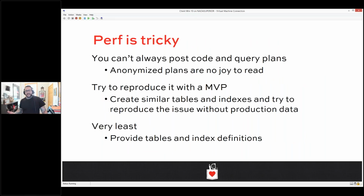Now, performance is tricky because you can't always post code or query plans, and I get it. I'm totally fine with that because there's a lot of PII out there, and I don't want you posting people's social security numbers as parameters, stuff like that. And as someone who tries to help people for free out on the internet, reading anonymized plans is awful. Object 1, column 1, object 17, it's impossible to really get a good grip on.